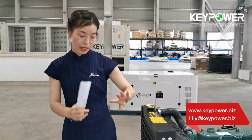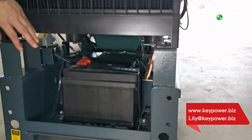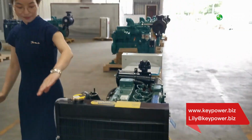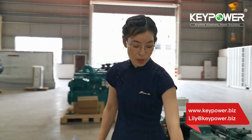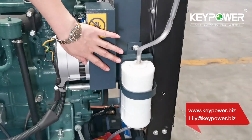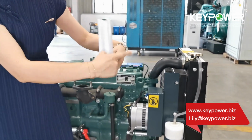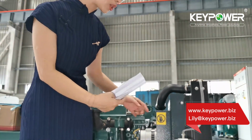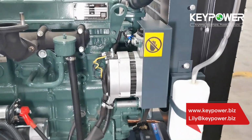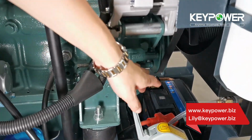The radiator is also rated for 50 degrees, and the battery, we put it under the radiator. It's also a German Varta battery. The water bottle, this and this, are made by keypower. We put extra protection on the fan, the rotating parts of the radiator, to protect people. And then this is the isolation for that battery.